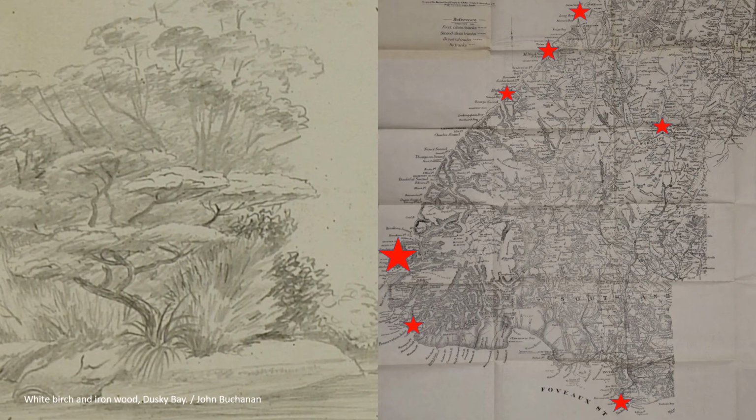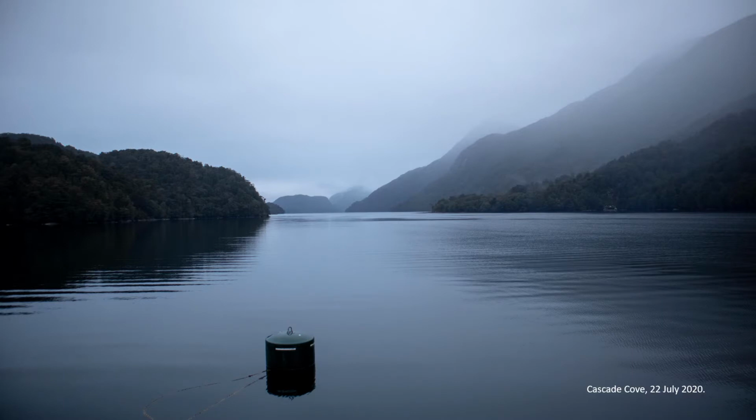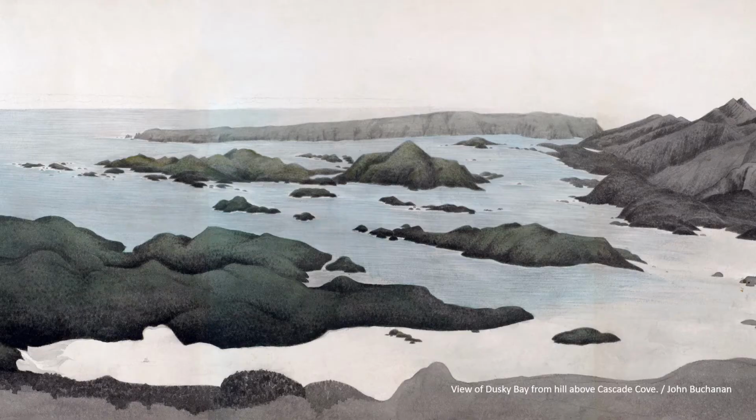Next stop was Dusky Sound on the 10th of December. On the 18th of December, the Matilda Hayes moved to anchor in Cascade Cove. And the following day, Buchanan records that he went up a mountain, which is how he captured this amazing panoramic bird's-eye view of Dusky Bay.